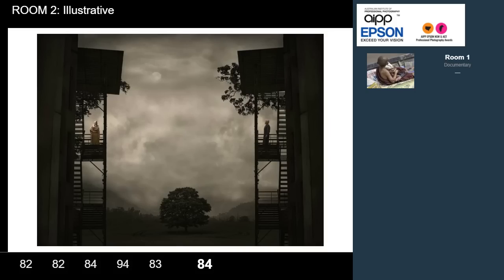So our eyes are drawn here almost in a triangle from woman to tree to man to the moon. There's like a diamond that works around in here. Very cleverly constructed, highly worthy of a gold. Thanks, David.